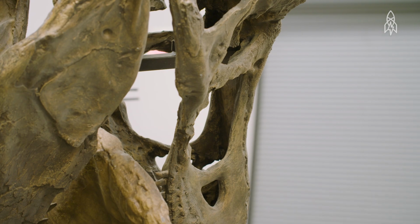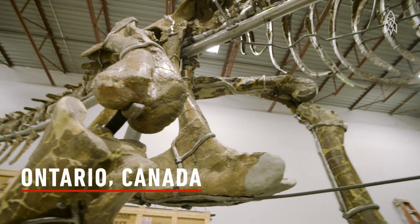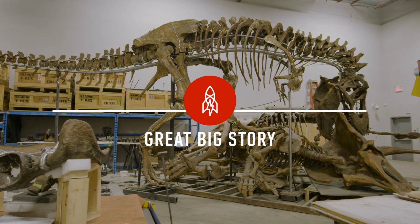No, they're never just bones. It's all part of history. It's all part of the world's history. The majority of people don't know we're here. The facility, it's custom made to build dinosaurs.